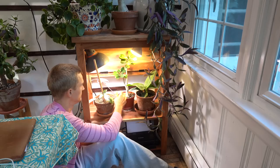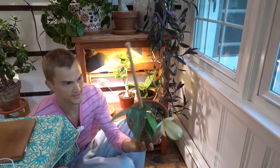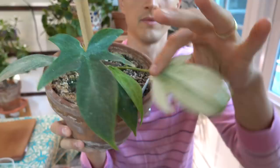Here we have the Philodendron Florida Ghost, although I don't know if it's really a Florida Ghost. Some people tell me it's not. Some people tell me it's different. It's a little bit more like a creamy kind of variegation.